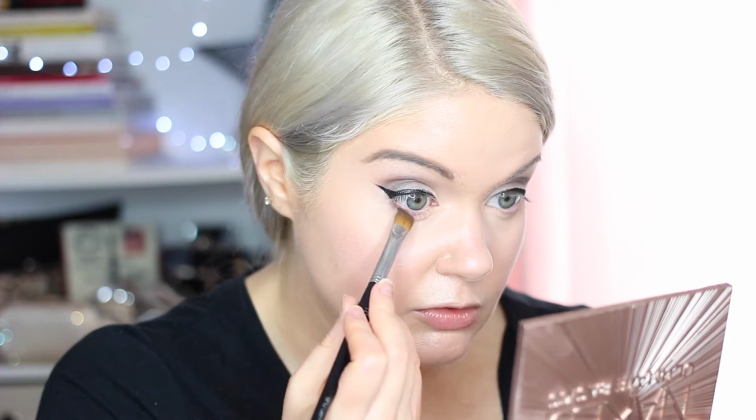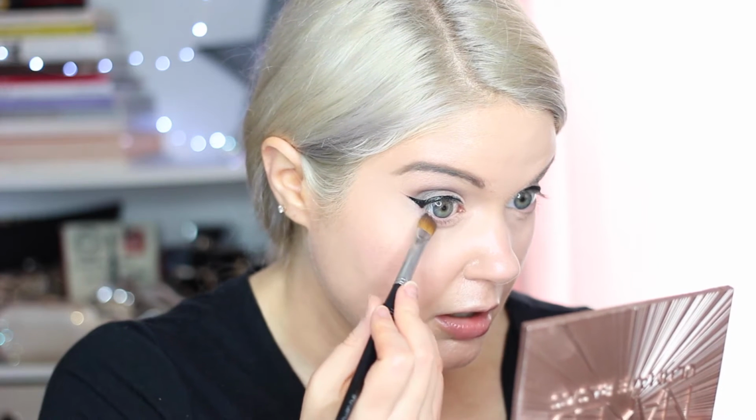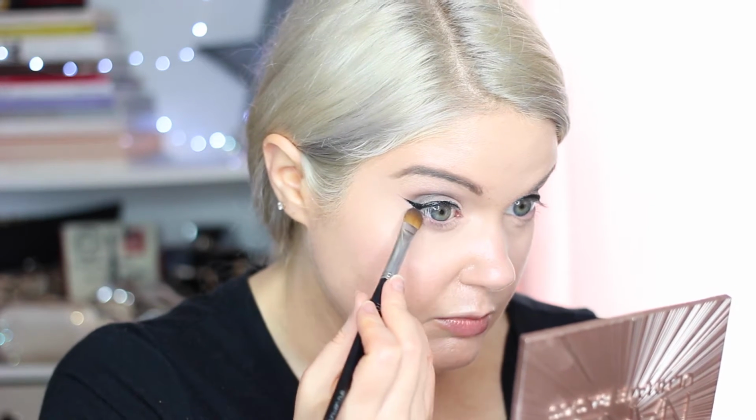Alright, now I'm gonna go in with my Shea Humera brush, which I've had forever, I don't even know where I got it. I just love that it's flat like this. First with Magnet, which is the cool gray shade right here. And I'm gonna go more concentrated just on the lash line. I think I might actually just do this, just on my lower lash line, just to get a little bit of a smudgy look to it.